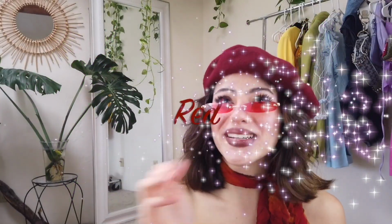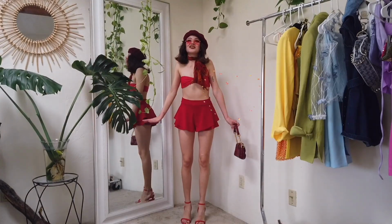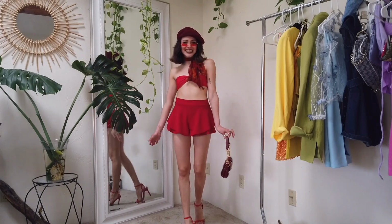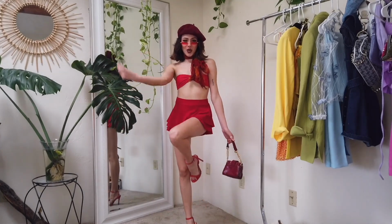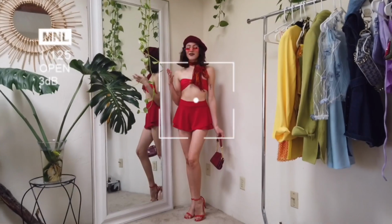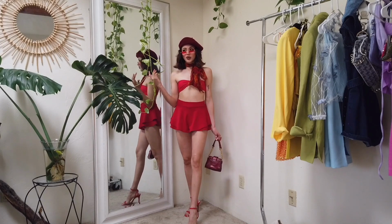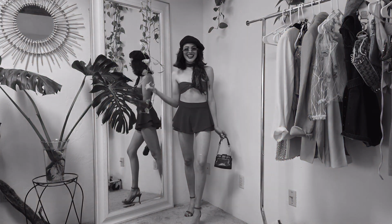Okay, last but definitely not least, this is my red monochromatic look. I love it. I love it so much. It's so sexy, playful, it's so tiny. I love it. I feel like this is something that Emily in Paris would wear, or I would wear in Paris. This beret from Shein, these sunglasses from Shein, this fiery scarf is thrifted.